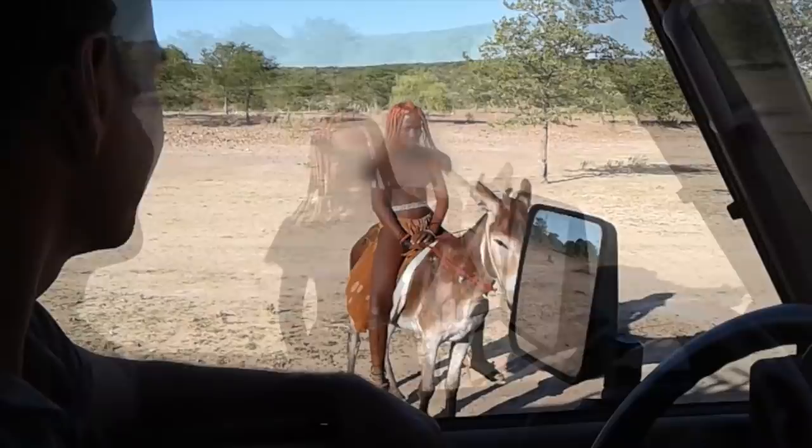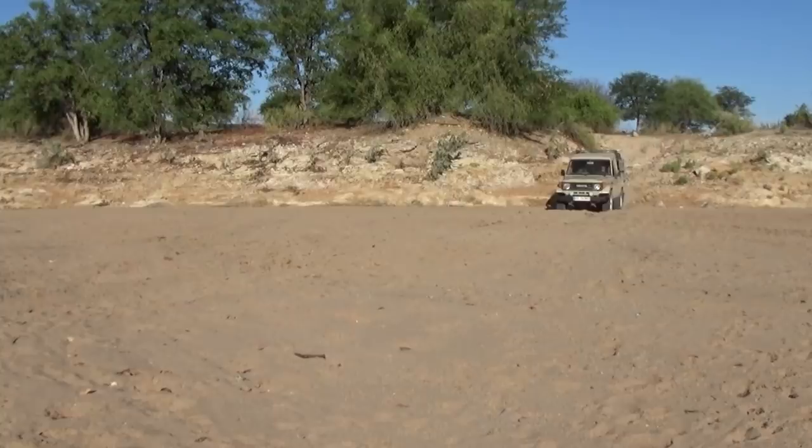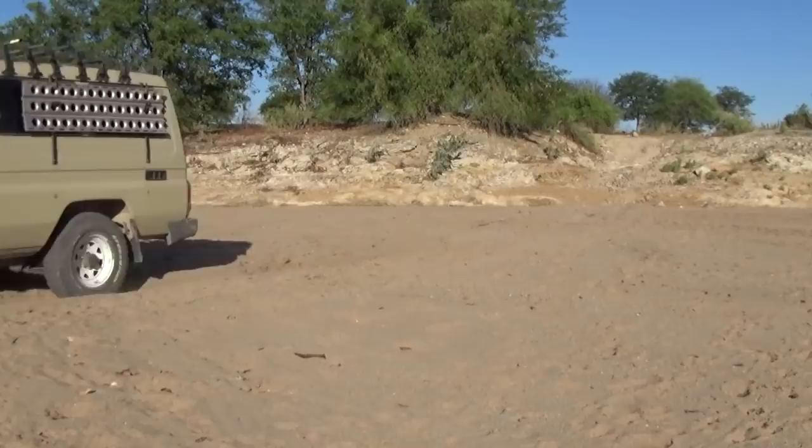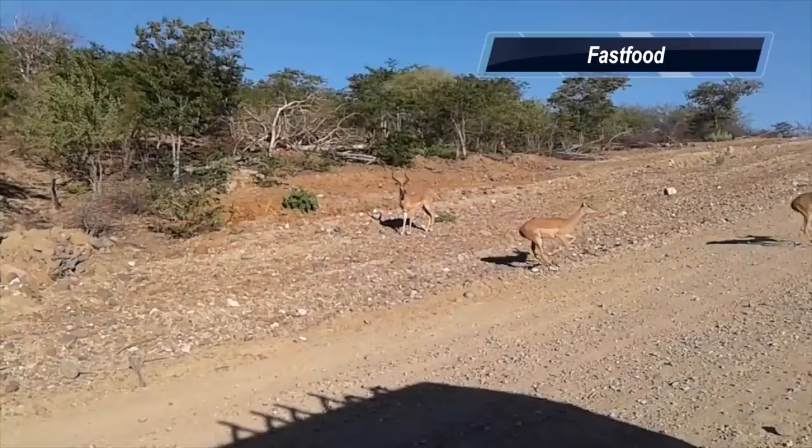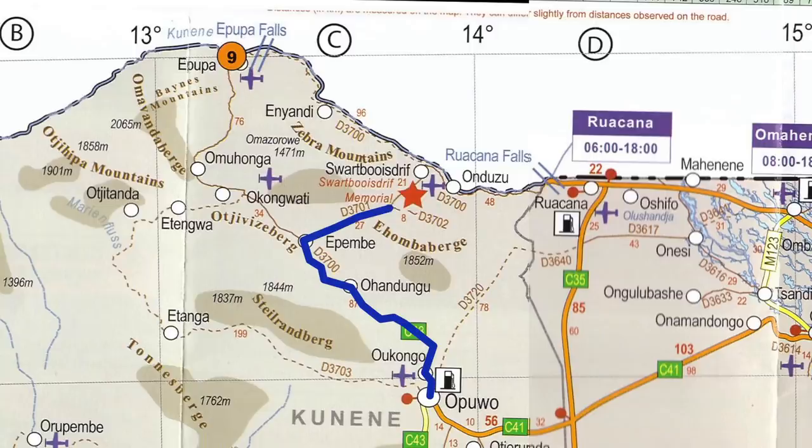Okay, bye-bye. Thank you, bye-bye. Ben starts his daily search for a remote and free campsite. Our camp for the night.